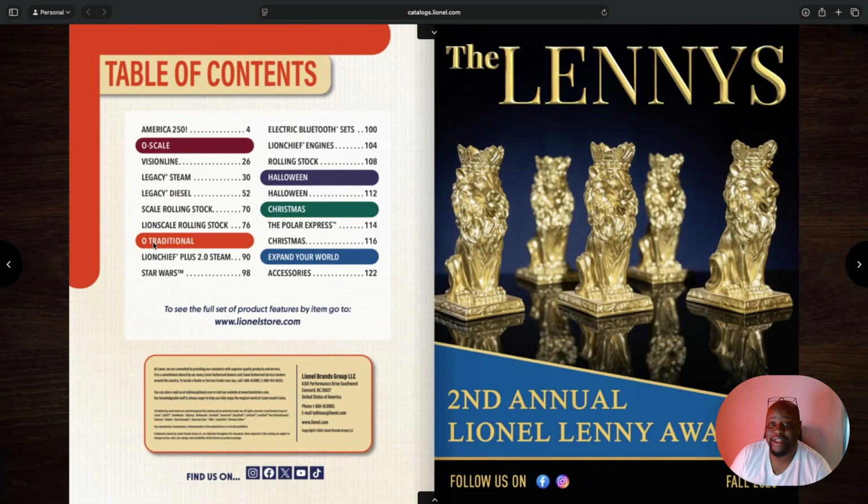Traditional is actually what they consider semi-scale. For those who don't know, they usually wrap around O27 curves, and they are pretty much smaller and, in better words, more plastic. It is very, very durable plastic, of course, but it is very much for kids and individuals that love collecting trains and love to run them and that are a little bit rougher on them, right?